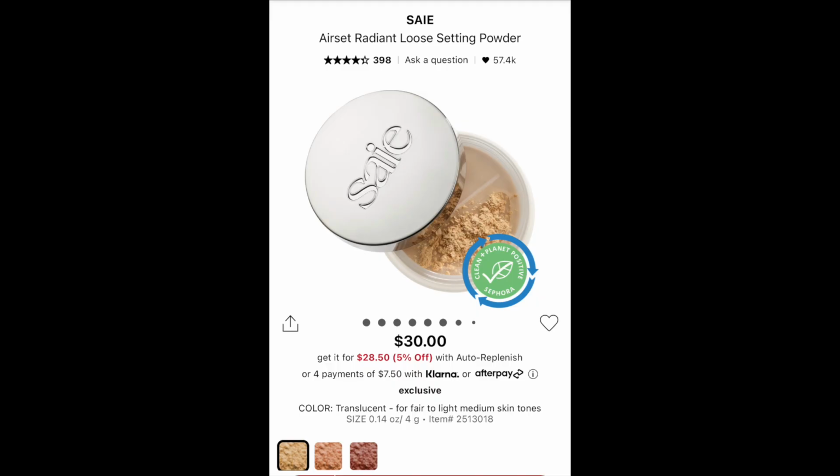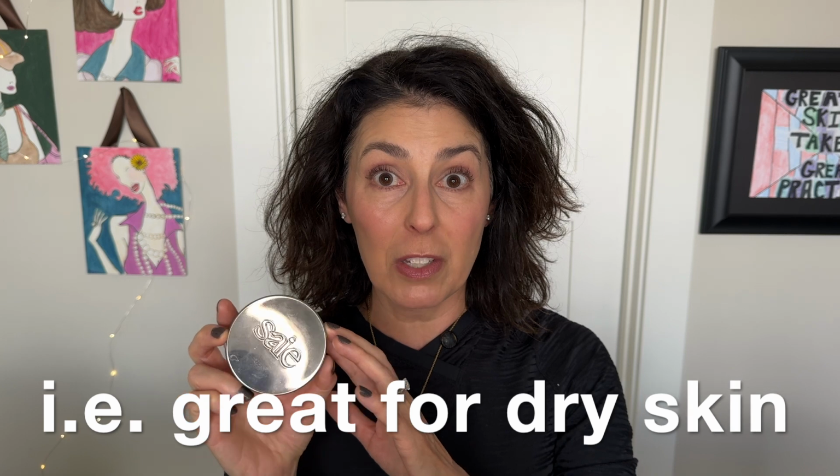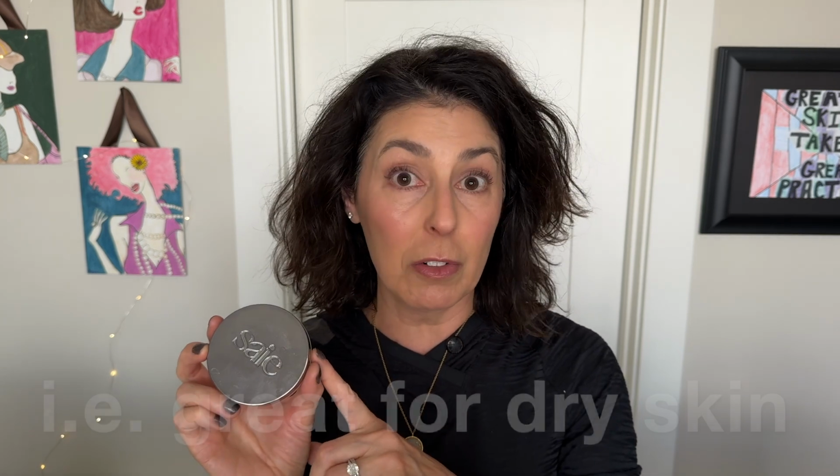Also from Saie, I love their Air Set Radiant Loose Setting Powder. I have the shade Translucent. I like the packaging, and the dispensing mechanism is just a locking sifter. If you have tried the Kosas, I believe it's called their Cloud Set powder, the pressed pan powder, and found that it doesn't really do anything, this is one step up from that. I much prefer this over the Kosas powder. I also like that I don't get hard pan with this because it is a loose powder.